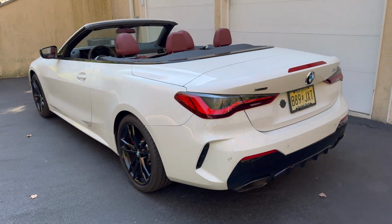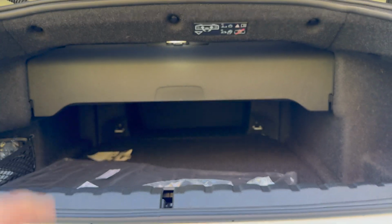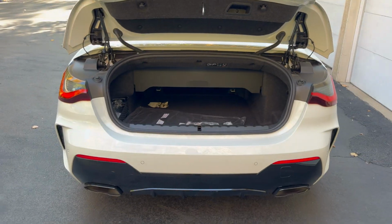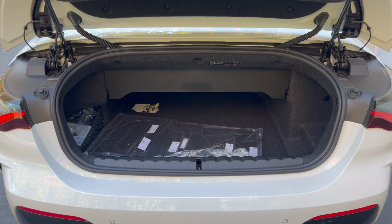And if you wonder how this affects the trunk space, well, check this out. You have this plastic here where obviously the roof mechanism is folded, so you have very limited trunk space in this car. Still sizable enough to fit a set of golf clubs if that's your thing.